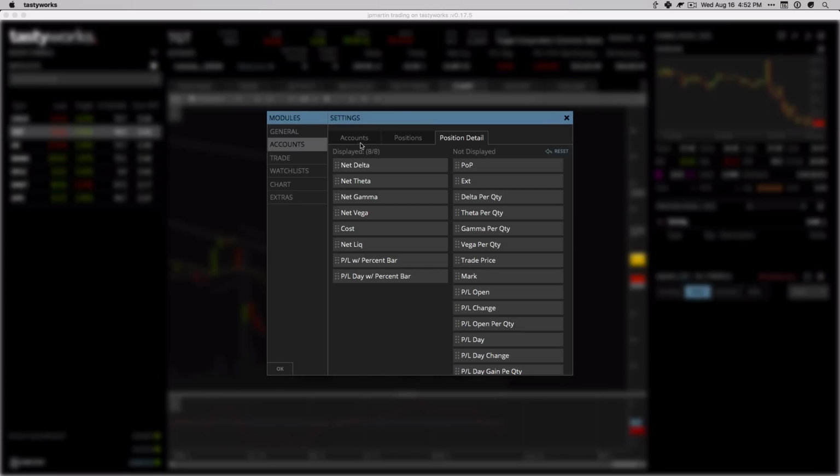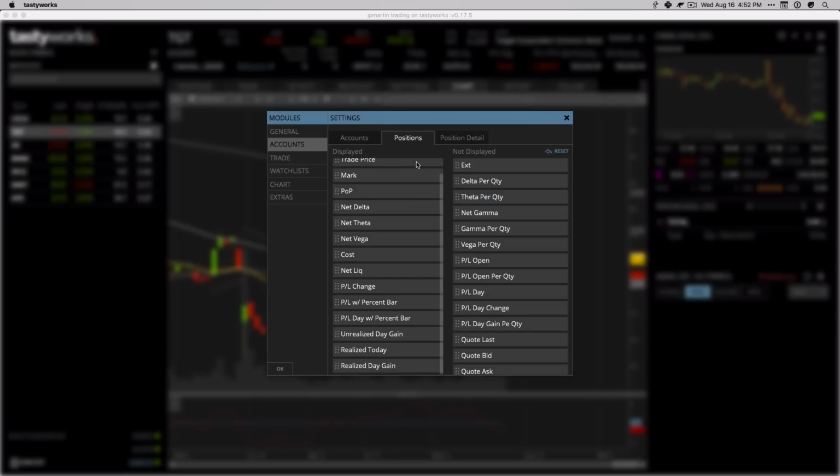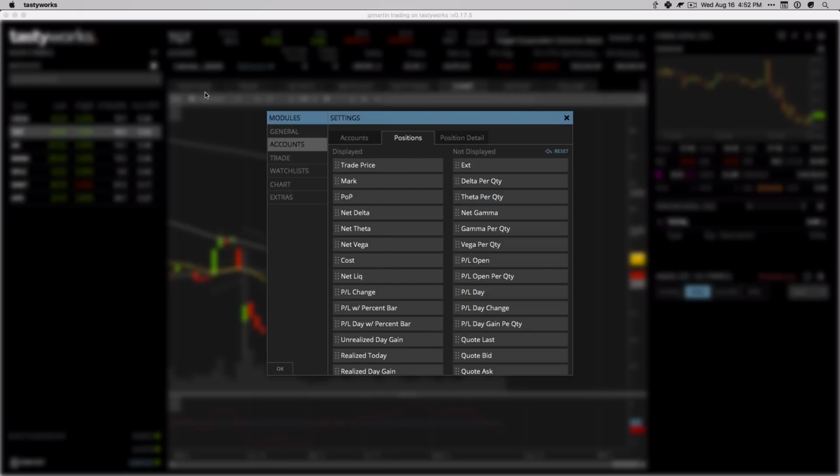Now, under the account section, you can put it in privacy mode so no one can actually see your trades. This is like if you're doing a demo, you can do this. I don't care really about this. I don't mind people seeing my account balance and all that. As I said, Zen Capital is about being transparent, transparent trading. And that's basically it: if we've made a loss, we've made a loss.